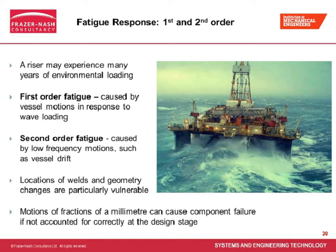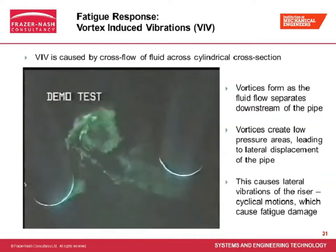Despite the large size of these structures, motions of just fractions of a millimeter can cause component failure in service if not accounted for correctly at the design stage, and I have seen examples of this happening.